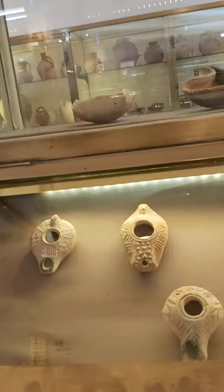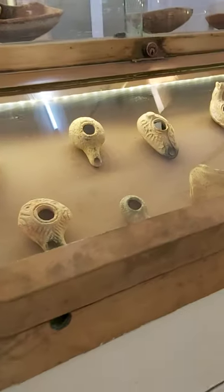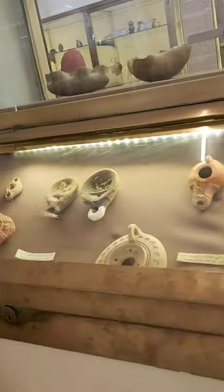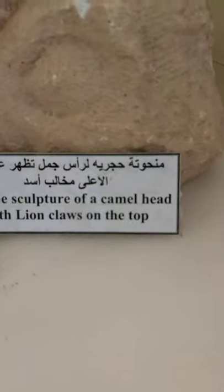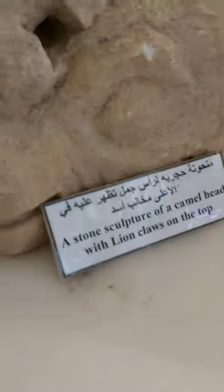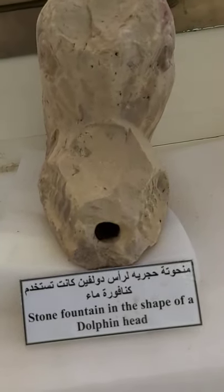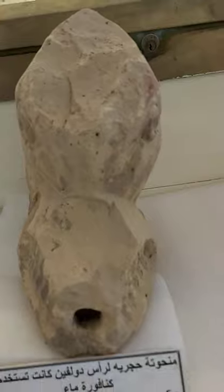This is the lithic tool perforated from both sides to fix metal rings inside the bowls. Ito yun. Ay, ginagamit nila. And this is a stone cup sculpture of a camel head. And this is the stone fountain in the shape of a dolphin head. It's a dolphin head. This is a lithic tool.